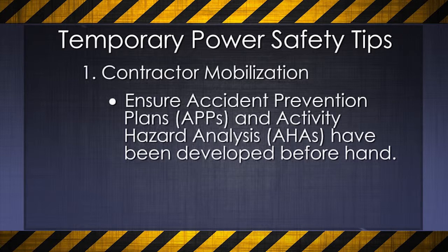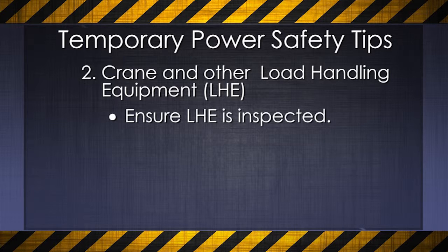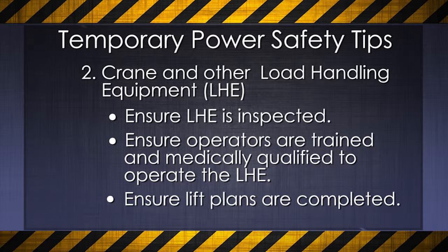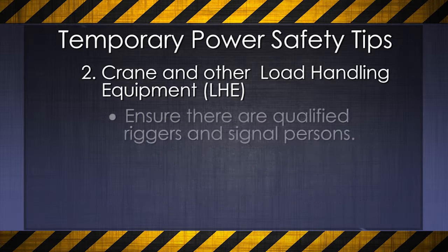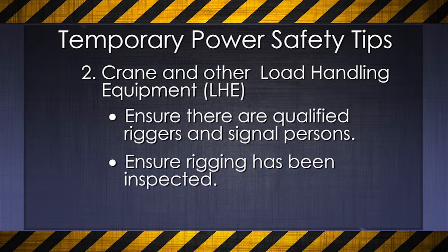Safety tips during temporary power missions include: contractor mobilization, ensure APPs and AHAs have been developed beforehand. Crane and other load handling equipment, ensure load handling equipment is inspected, operators are trained and medically qualified to operate the load handling equipment, ensure lift plans are completed, ensure there are qualified riggers and signal persons, ensure rigging has been inspected.